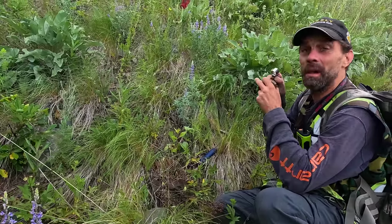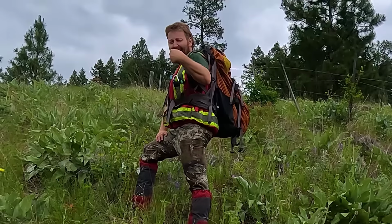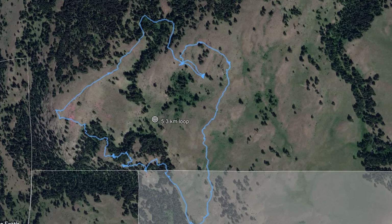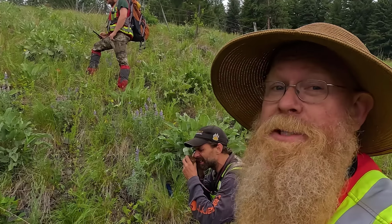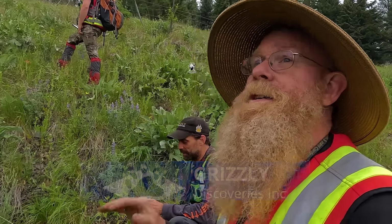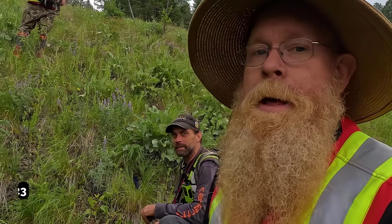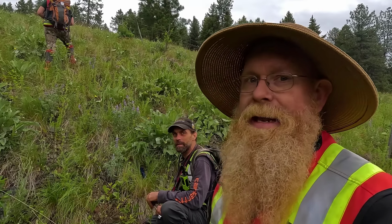And today with me, I have Grizzly Discovery's chief prospector, Sibo. Hey. And this guy, another Grizzly Discoveries prospector, Cash, also a former student of mine. And myself. We're out here on one of my mineral claims that Grizzly Discoveries is interested in. We're doing a cooperative preliminary assessment between myself, Dan Hurd Prospecting, and these two, Grizzly Discoveries, to see what is on the claim, because I am planning to sell or option this claim to Grizzly Discoveries. But everyone wants to know what's on it before they get committed into any kind of contract.